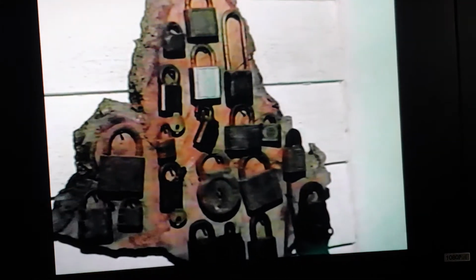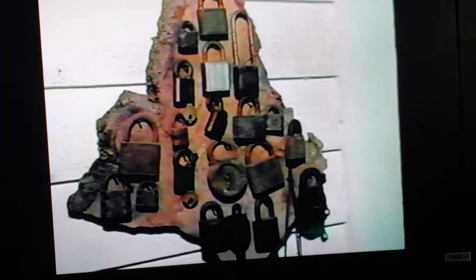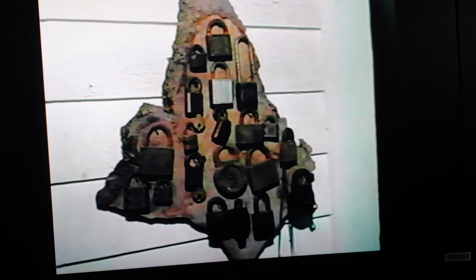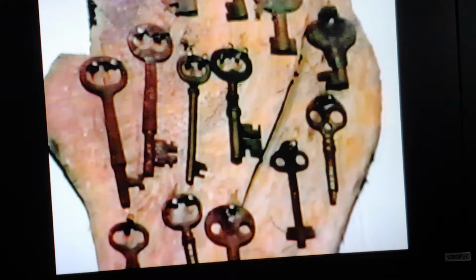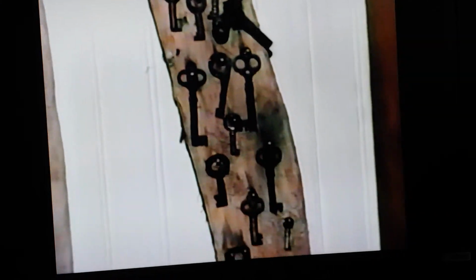My father never threw anything away. If he'd walk down the street and see a bolt, he'd pick it up and save it. And he had jars full of old locks and keys, and my husband John decided that they needed to be displayed, so he put them on pieces of driftwood. These are the keys, just some of them. We still have jars full that John didn't get around to putting on something.